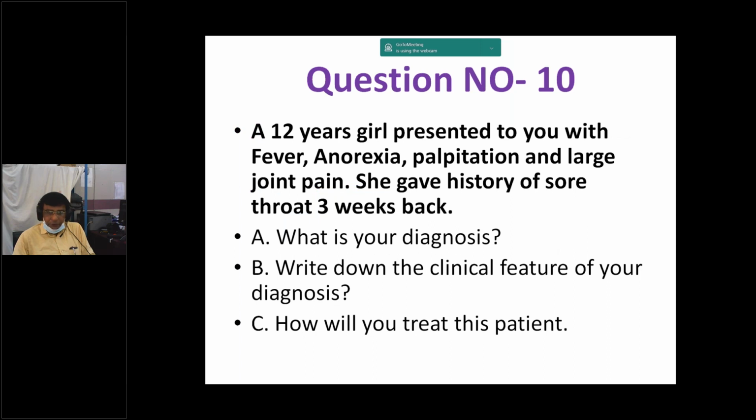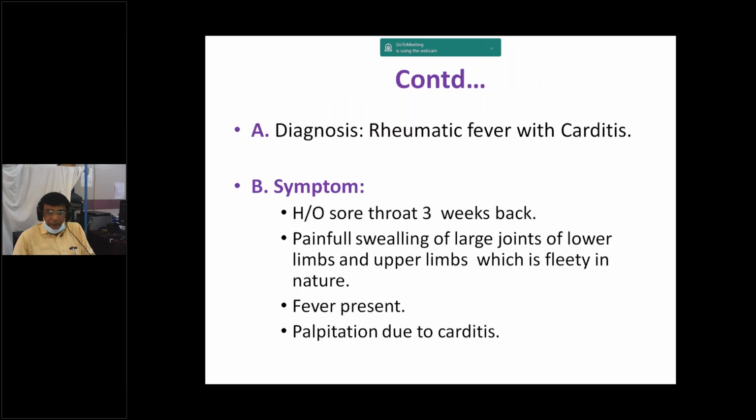And second question was, write down the clinical features of your diagnosis. Symptoms of this patient: history of sore throat 3 weeks back, painful swelling of the large joints of the lower limbs and upper limbs, which is flitting in nature. Fever present, palpitation due to carditis present.